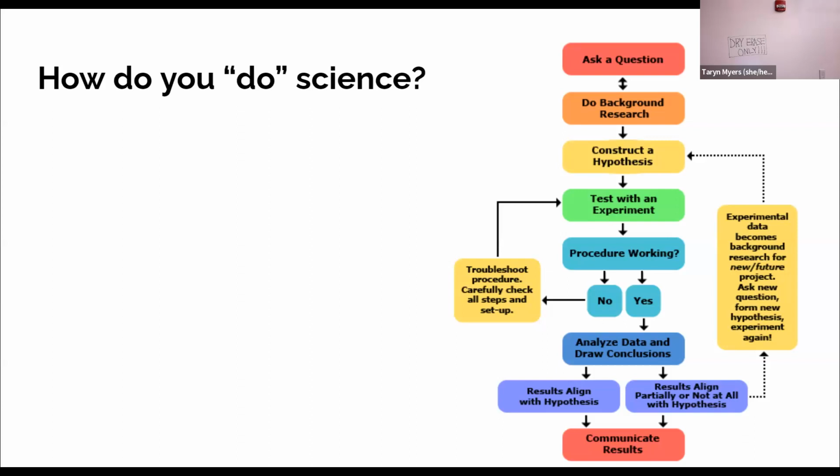If your procedure works, you're getting good data, then you analyze that data, again, using one of those statistical programs, whether it's SPSS or R, or there are more advanced programs if you want to ask more advanced questions. So, for example, when I do structural equation modeling, the program I use actually allows me to draw out the model I want to test and then test it for me. If your results align with your hypothesis, or if your results align partially or not at all with your hypothesis, you should communicate the results.